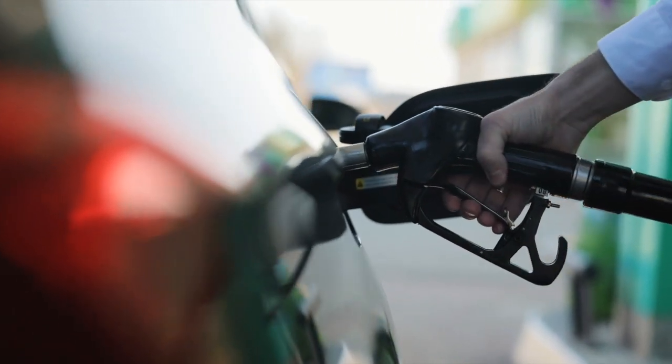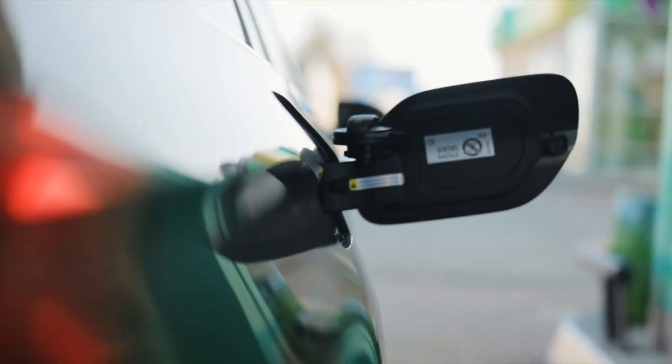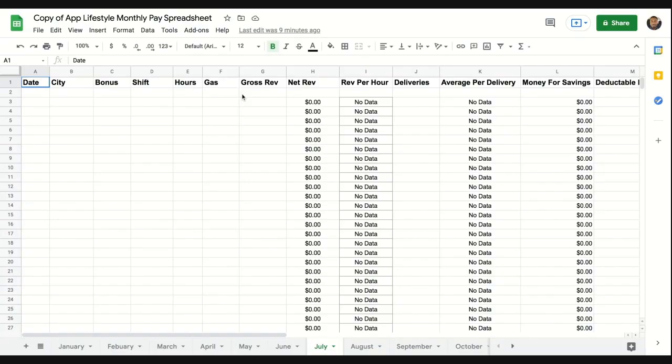The gas, you want to put how much you spent on gas that day, if you spent any at all. Your gross revenue earnings, this is where you put how much you made for the day. And the next column is net revenue. Now, the net revenue is how much you made minus your expenses. So you don't need to put anything there. You just fill the rest of the data out, and it's going to spit out the net revenue that you're making. That's the important number that we want.